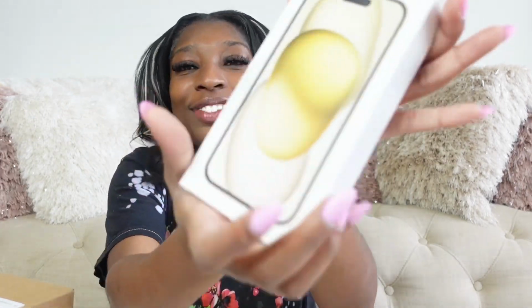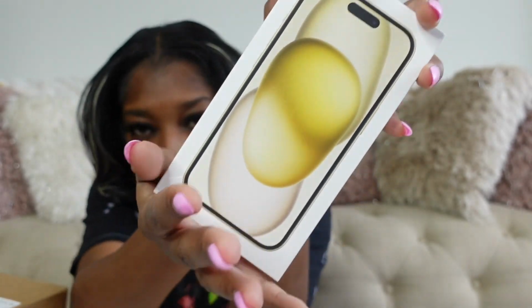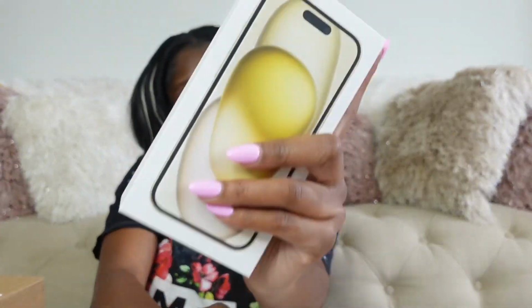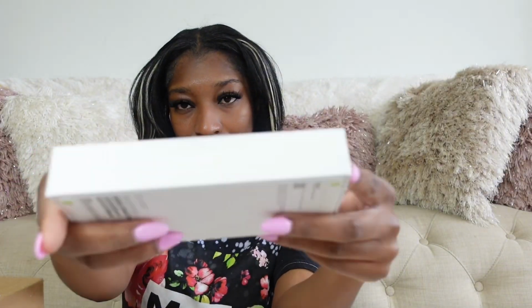Oh my goodness. Guess what color I got? Yellow, babe. It's yellow. Y'all thought this phone was gonna be pink, didn't you? Nope. It's yellow. Look at it. This is how it comes in the packaging. So pre-sale date was September 15th.